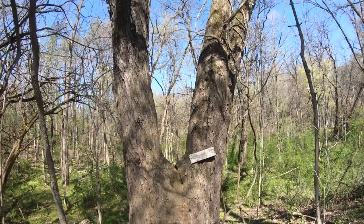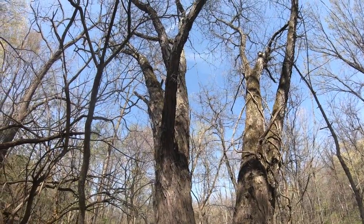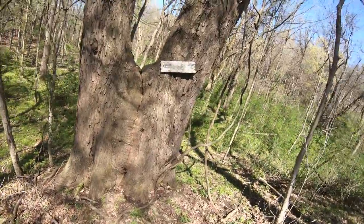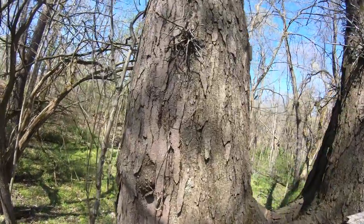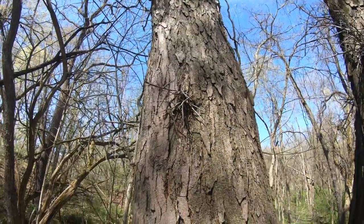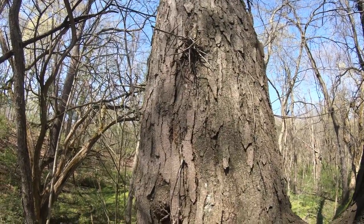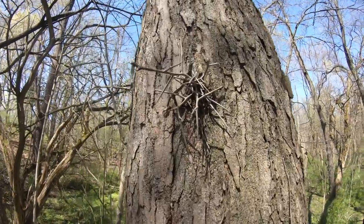So this is a very large tree called a honey locust. And honey locusts have their own defense. Actually, they grow really big thorns. They've had this defense for years and years and years, and that's just to help protect their branches from being eaten from other animals.